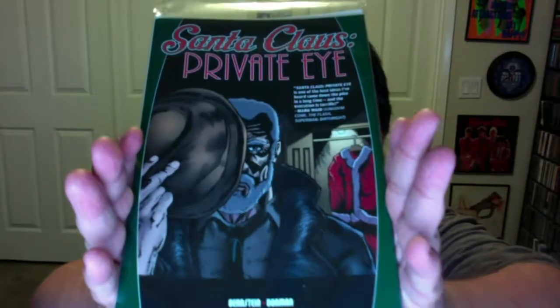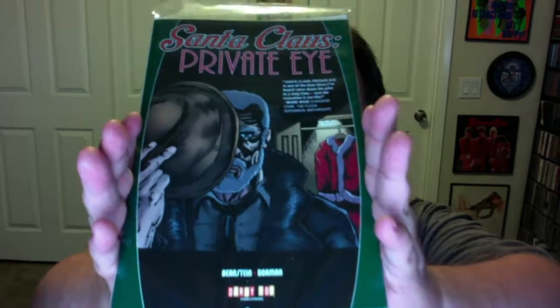And I flipped through it. The art looks great. Can't wait to read that, but I wanted people to know I was able to pick that up at A1 Comics in Sacramento. They finally got that in, and I'd been looking for a while.